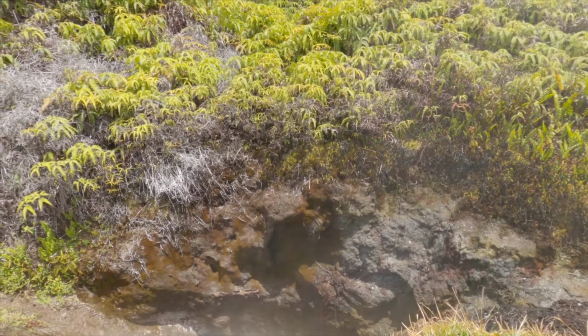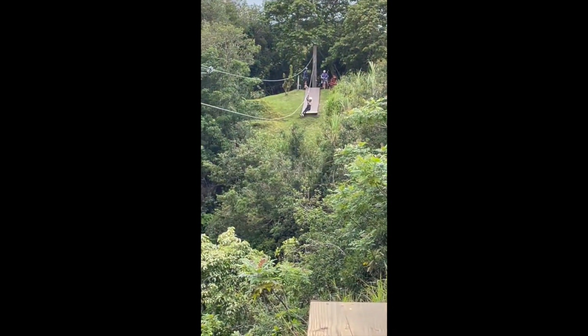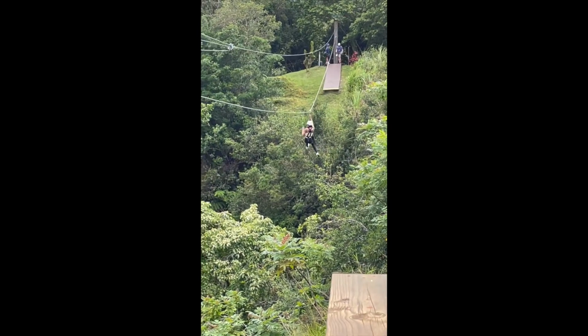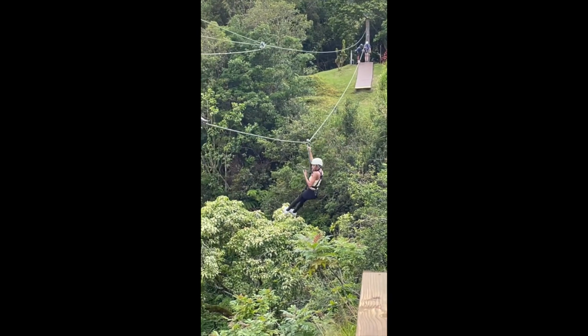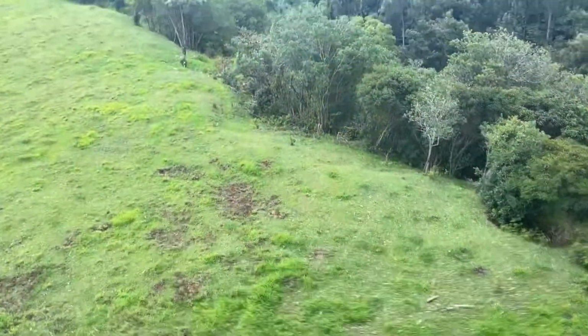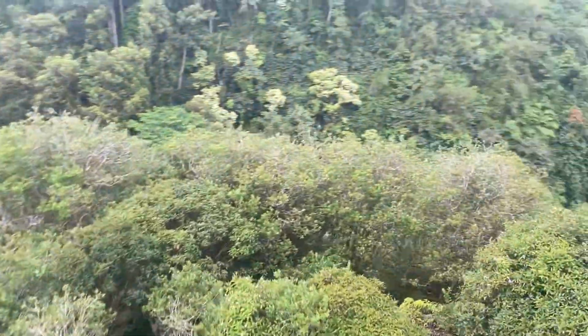The day after, day 3, we went ziplining, and it was so freaking cool. Sorry, this video's orientation is whack. My mom took it on her phone. It's also not that clear. You get the gist. I ziplined, and I wanted to show you this last zipline that we got to do. Oh my goodness, so much fun.